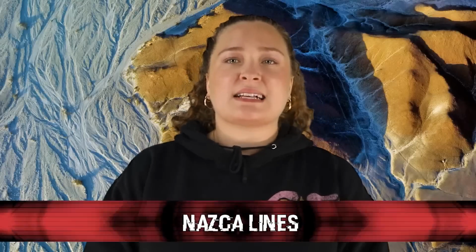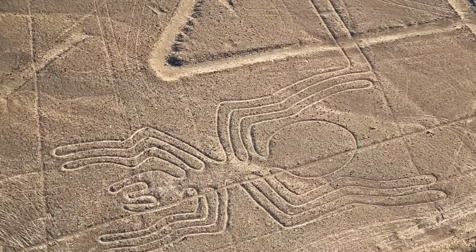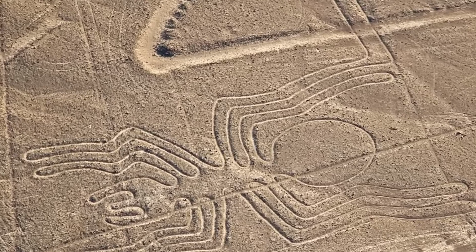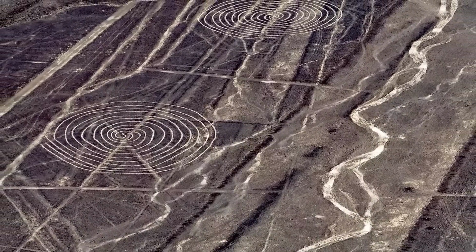If you were to head to the Nazca Desert, just about 200 miles southeast of Lima in southern Peru, you'd find the most famous geoglyphs in the world, the Nazca Lines. Researchers believe that these lines might be something like 2 millennia old, and other than how they are incredible works of art, they are completely baffling.